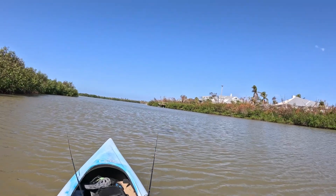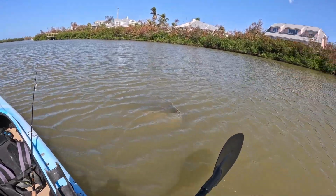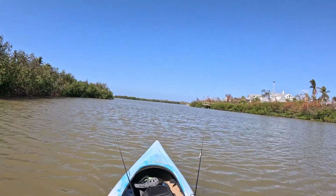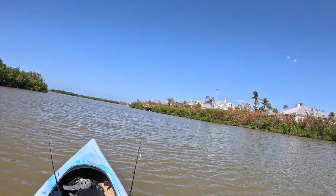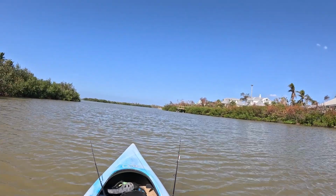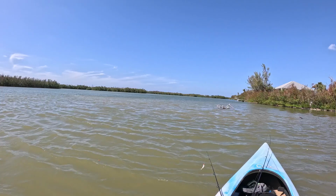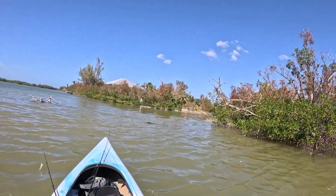So we'll make our way now, there's a big piece of debris, something there. Now the wind's gonna be helping me for a majority of the trip here. It'll be nice, so we'll take a stroll that way. All right, so here we are at the culvert.